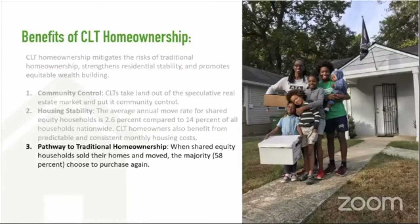That said, if you want to stay in your CLT home for your whole life and pass it down to your heirs, you also have the ability to do that. So there's a lot of flexibility in the model. There's no minimum amount of time that you need to live in your home, and you can stay in it as long as you want. And we found that nationally, when shared equity households sold their homes and moved, the majority chose to purchase again. That's 58% of those homeowners went on to buy a market rate home.